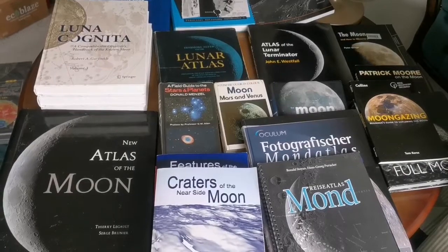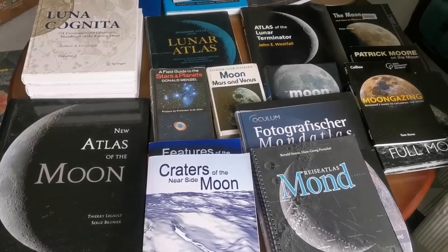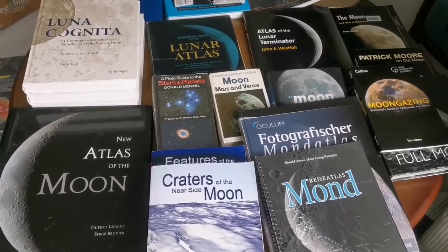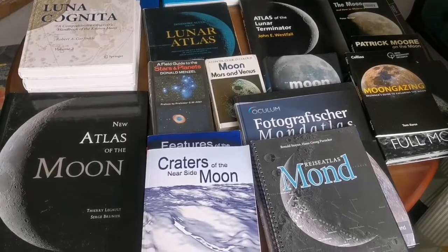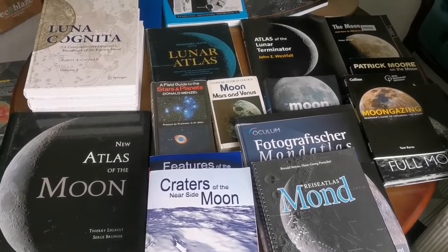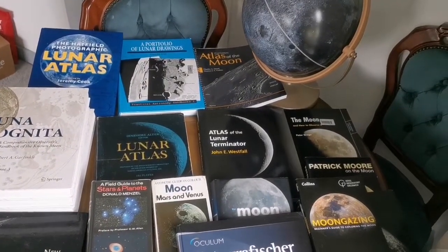As you know, when you get a telescope, the most difficult thing is to find something with it, aiming it at an object. So, books about the moon are numerous. I have a few of them. I will tell you which ones are the best if you're just starting in astronomy and have received your new telescope.